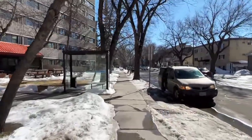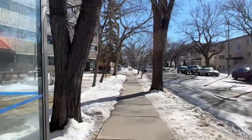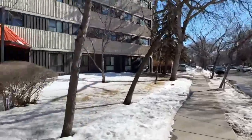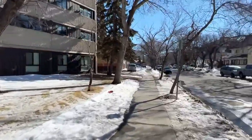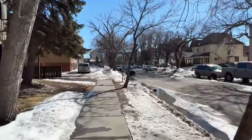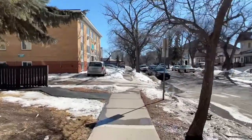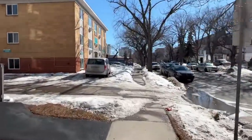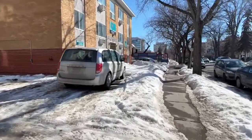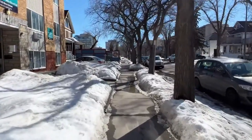My boots are good for snow. They're not particularly waterproof if I get into anything too deep. They are up to a point, but it's a pretty shallow point. Whole lot of melting going on.